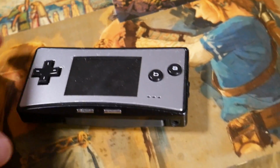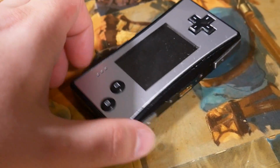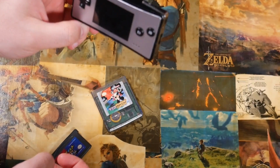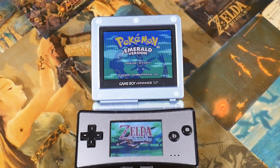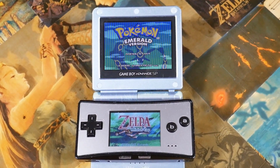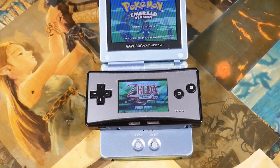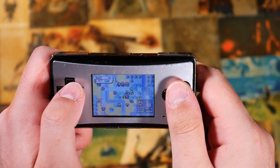I consider the Micro to be the black sheep of the Game Boy lineup. It has no backwards compatibility, it's expensive, and it's so tiny that if you need glasses to see, you will not be able to read what's on the display or arguably even play any games at all on it. For all intents and purposes, you should absolutely avoid getting this console. And yet, when I sold mine, I wanted to have it again so badly that I got this one.